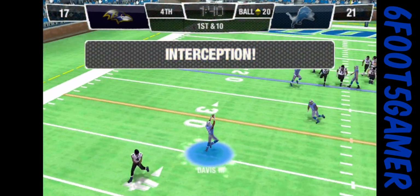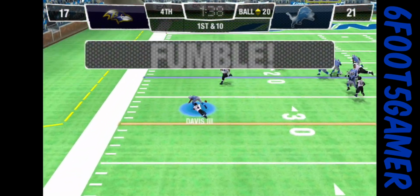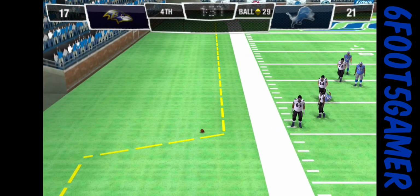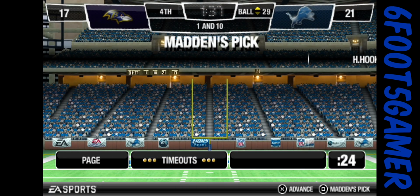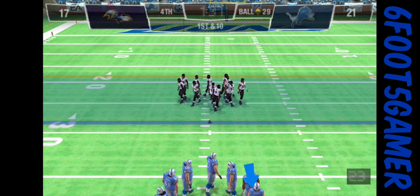Number 23. Got it! It's a loose ball. Loses it out of bounds. Time's on your side here. Try to use as much of it as you can. It's 1st and 10.